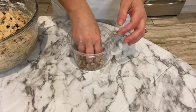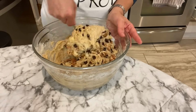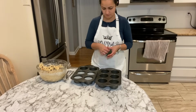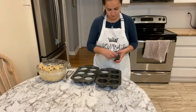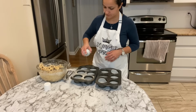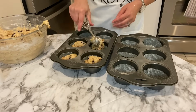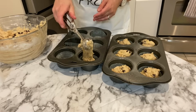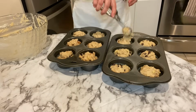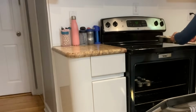This recipe doesn't originally call for any nuts, but I enjoy them, so I'm just going to be crushing up a few nuts and placing them into the batter as well. I place them into a preheated oven set at 350 degrees and bake them between 20 and 30 minutes.